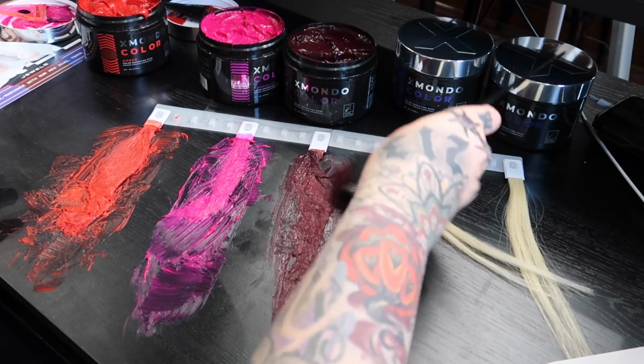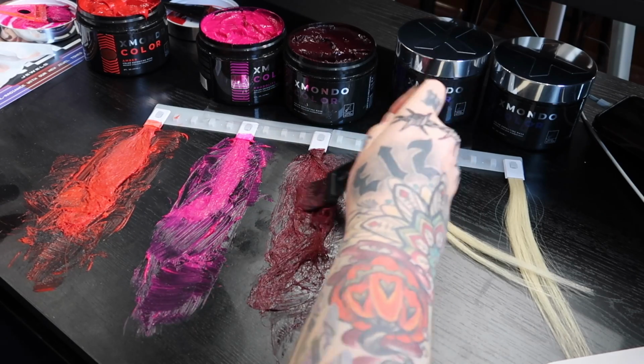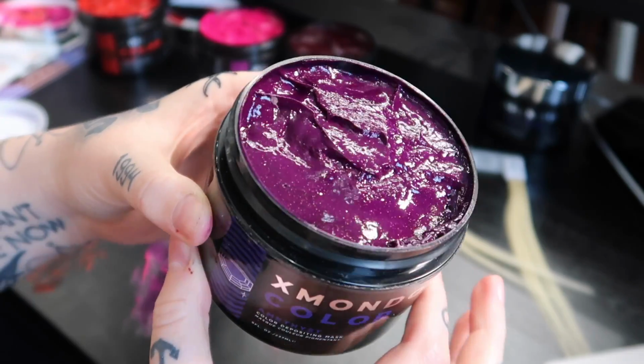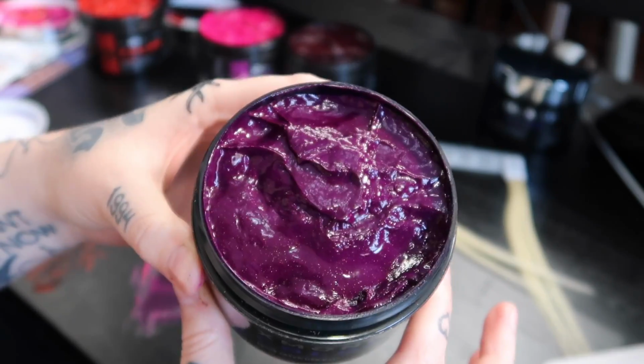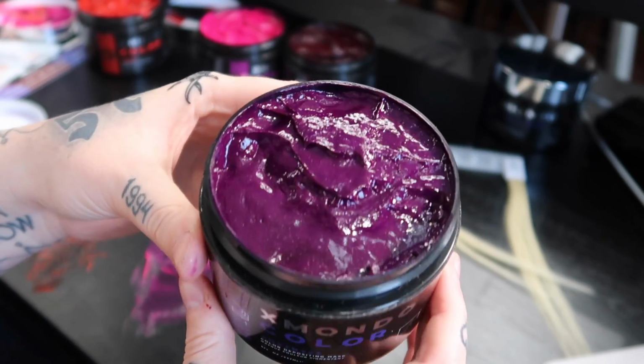I don't want it to be splotchy or for me to miss any spots. So let's make sure and really, really coat it. Next, we're going in with Amethyst. You guys can see how pinky this is. It is so, so pretty. I'm obsessed with this beautiful purple color.